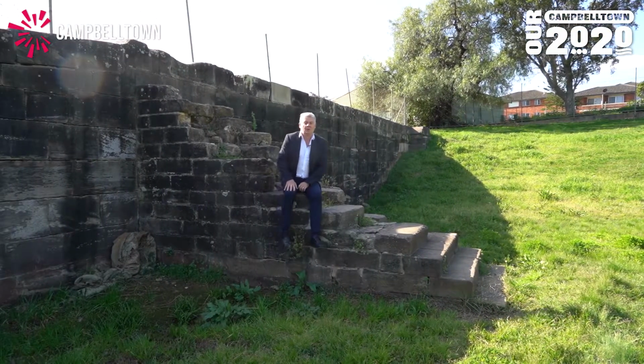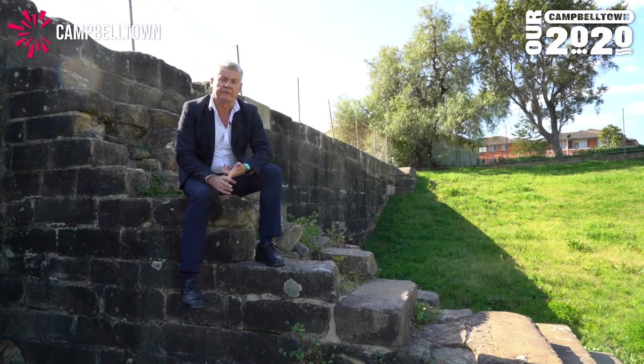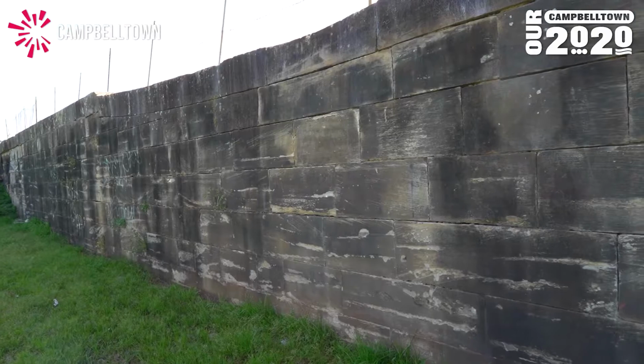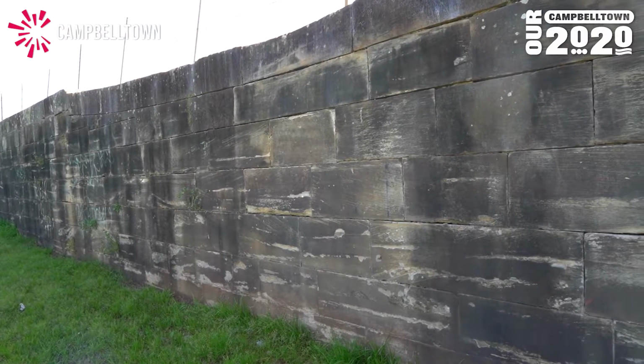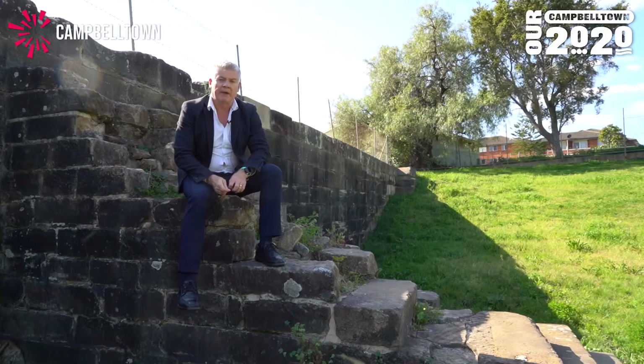I'm now here at the wall of the convict-built reservoir. Now this reservoir apparently always had water in it, apart from 1 year in 1867 during the Great Drought. So it's lasted all this time. The sandstone bricks were very well made. It was made to last, and here we are around about 180 years later and it's still standing.